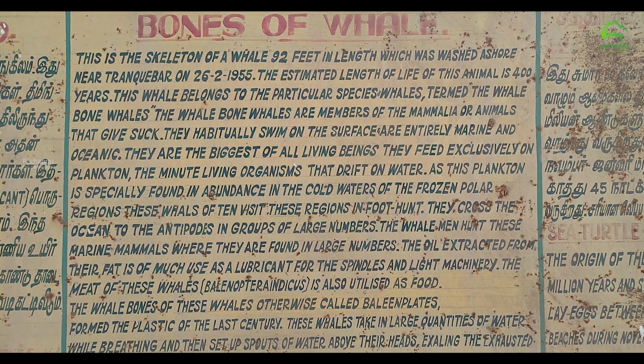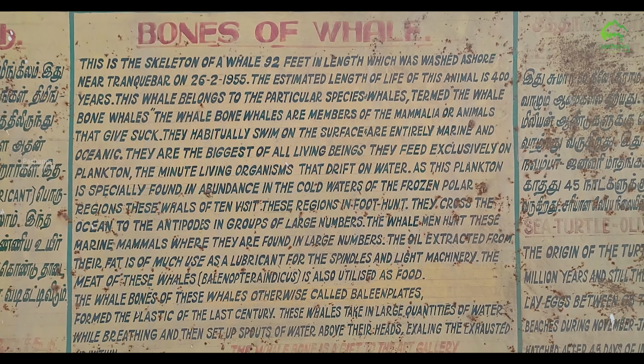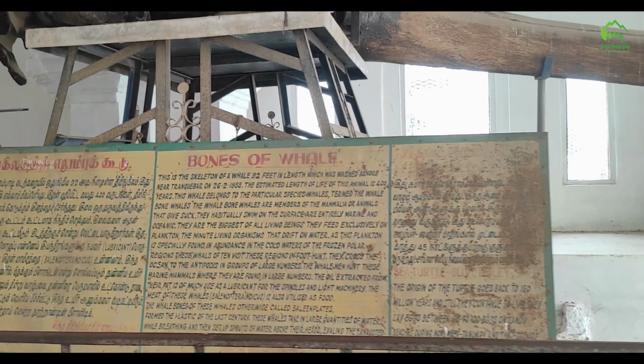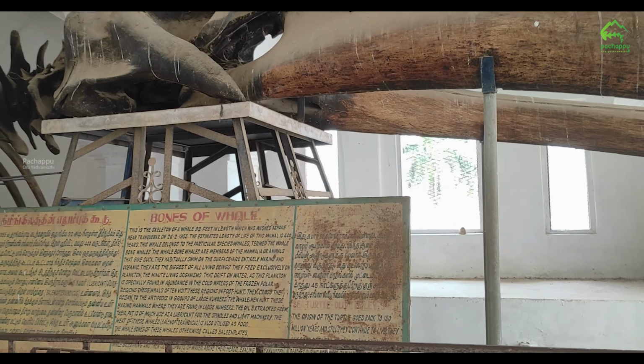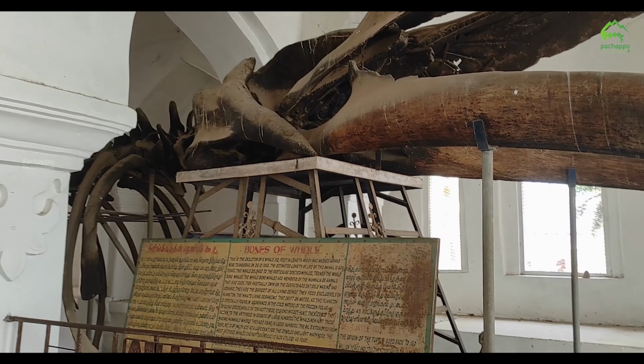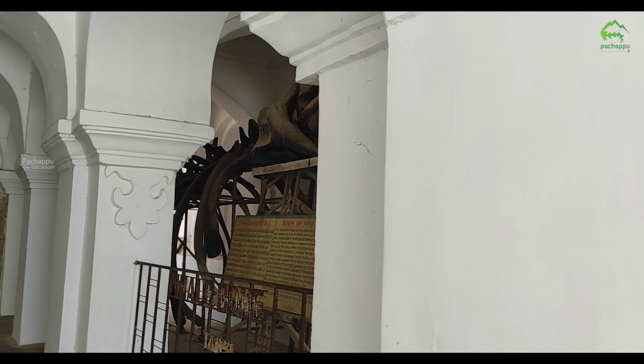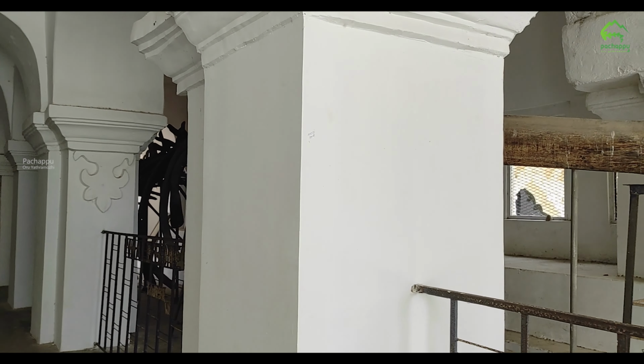The skeleton of a whalebone whale, commonly known as a baleen whale, is housed in the Arsenal Tower. The dead whale washed ashore on 26 February 1955 at Tarangambadi Beach, and the bones were brought into the palace soon after.